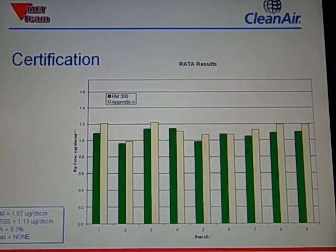Here's another plant where the concentration is even lower, this time just a little over 1 microgram. Still, the relative accuracy is less than 10%, and once again, no bias. The hardest part of passing a RATA at these levels is really just getting all of the trap QA/QC criteria of both the reference method and the sorbent trap method to pass. If you succeed on that front, then getting good agreement between the reference method and the sorbent trap monitoring systems is generally not a problem.